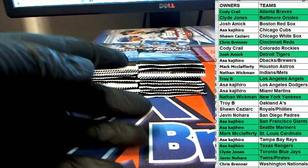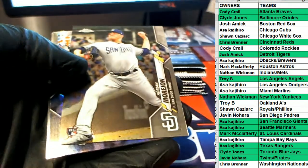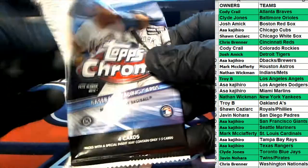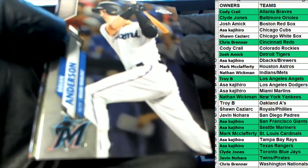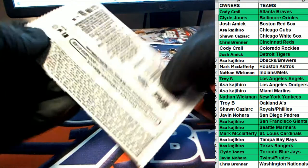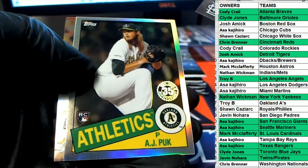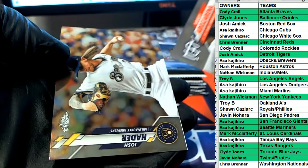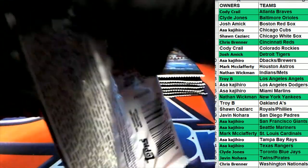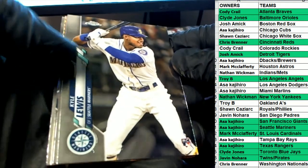Reynolds. Votto. Tough guy, rip. She right there, Morgan. Nice, Brian Anderson. There's right there, Marte. Mancini. AJ Puk, 35th rookie. Nice one there for the A's. Troy B. Nice. Kyle Lewis. Haniger.